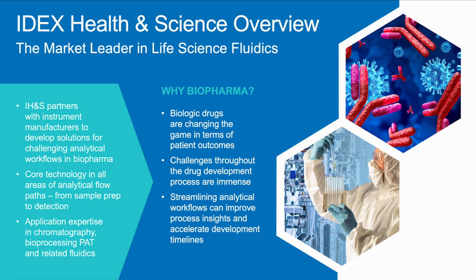Streamlining the analysis of biopharmaceuticals through automation can significantly improve insight into production processes, which in turn can accelerate product development timelines. Being the market leader in life science fluidics with extensive application and core technology expertise in sampling, sample preparation, chromatography, and mass spectrometry, IDEX is the perfect partner for instrument vendors supporting bioprocess PAT.